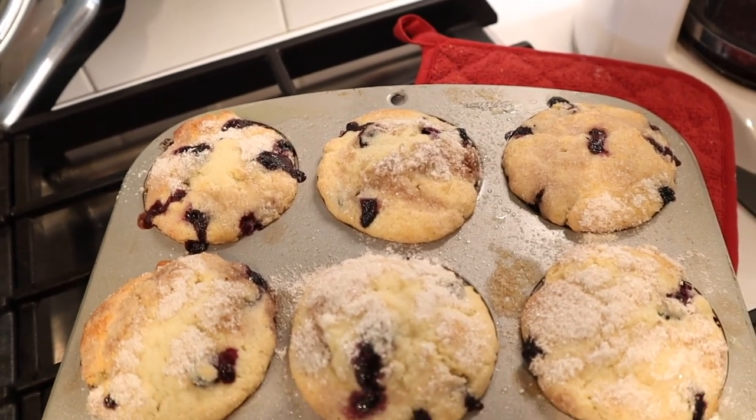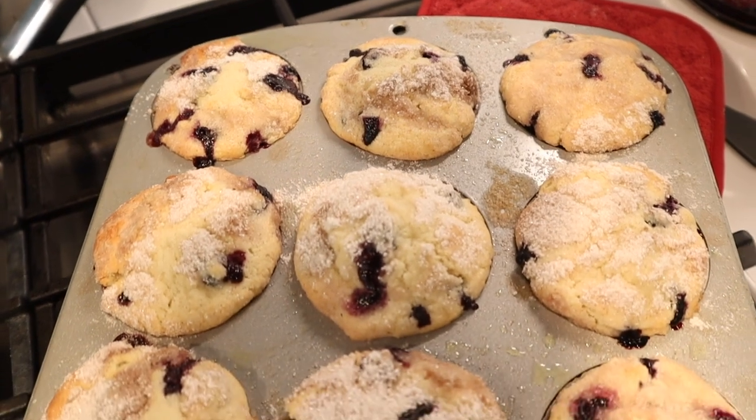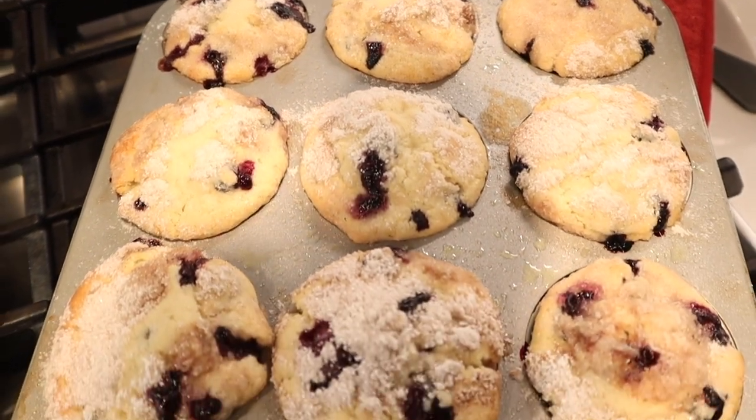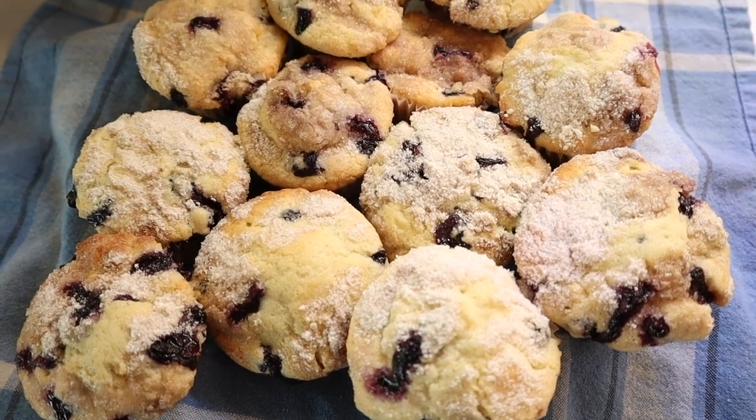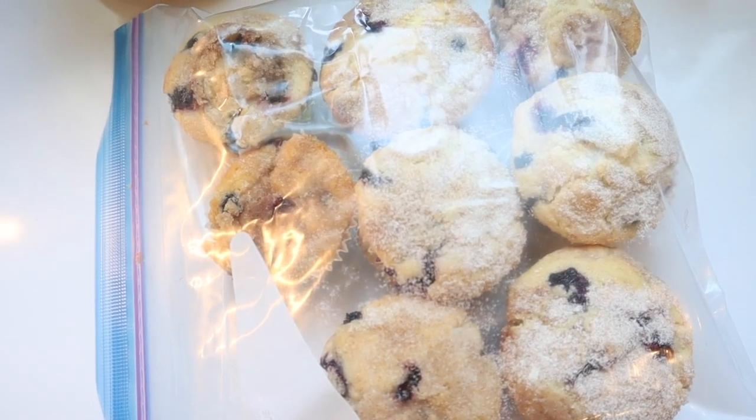So this is what they look like when they come out of the oven. And the trouble with these is that everybody wants to eat them all and we never have enough to freeze. So you could double or triple this recipe because it's so good.